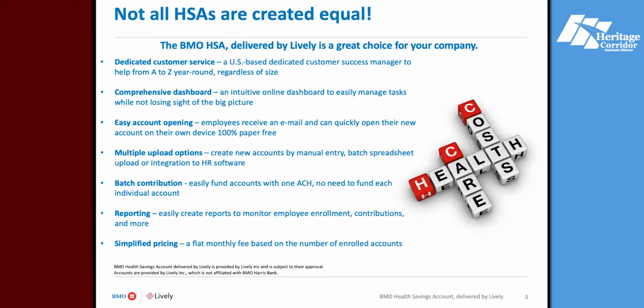Easy account opening. If you have a new employee, it's paperless. You upload their information. Automatically, their Lively account is open. You would receive the account number and routing number. The employee would get their debit card and an email giving them the information for their dashboard so that they could go in and have a look. You could do this with an individual employee, or you could do a batch upload. Let's say you're moving to a high deductible plan and you've got to upload a number of employees. So you'd be able to do that.